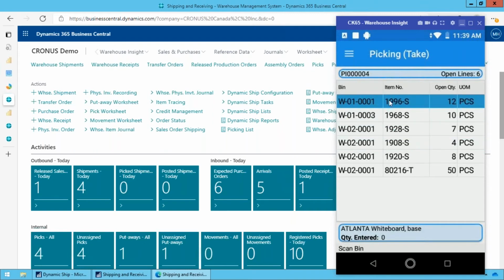Or I don't have to change that sort order to change the order that I'm picking in. So in my case, it's telling me to start at aisle 1 here. So this 01 is aisle 1, go to aisle 2, and so on. I don't want to start at aisle 1. I actually want to start picking in aisle 2 here. So that's what I'm going to do.